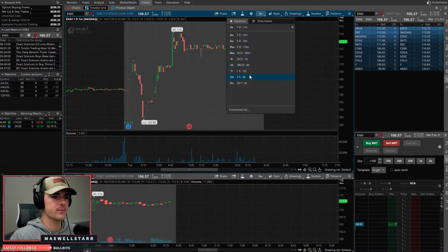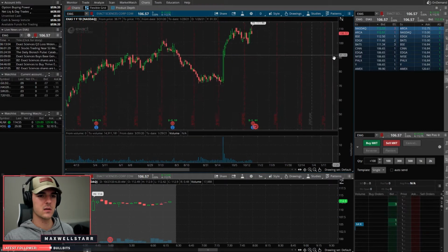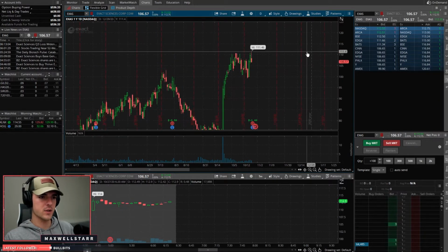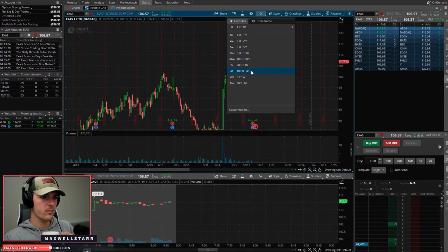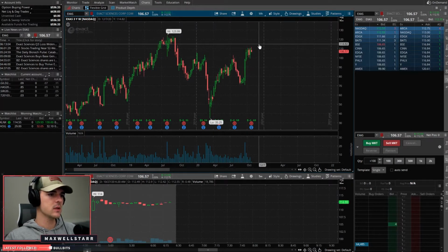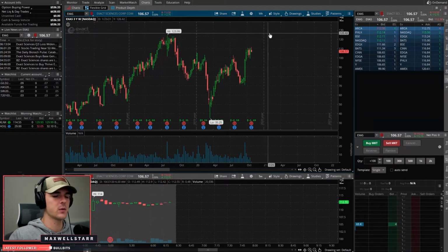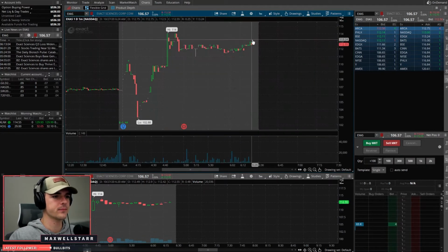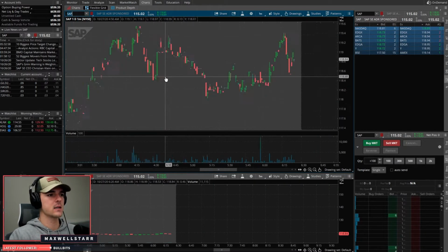EXAS. Okay, it's gapping up to 112.75-ish. We'll see some resistance at 115 and 120. Okay, we can play around with that. We have SAP again. Good old SAP.